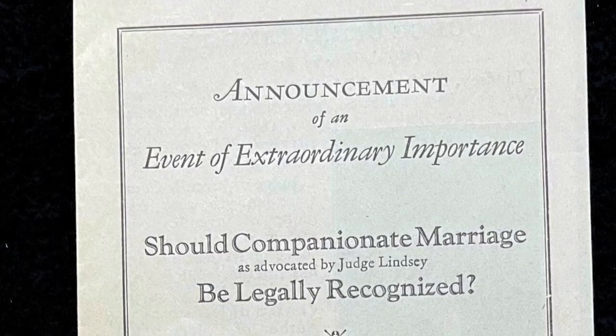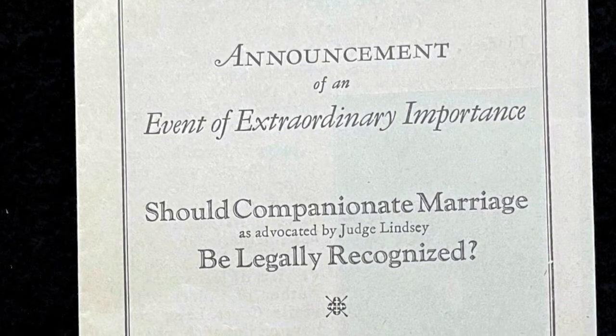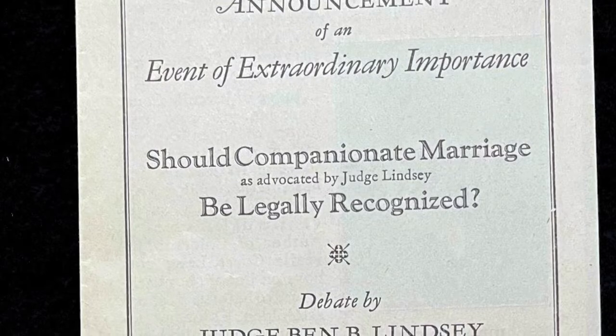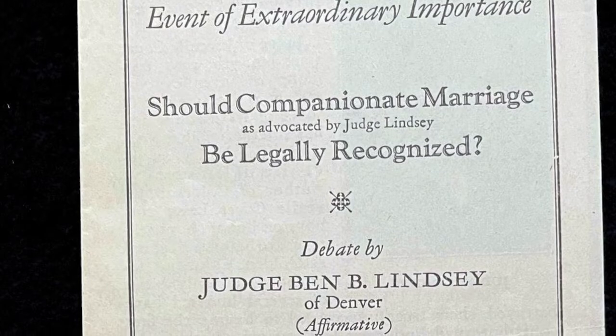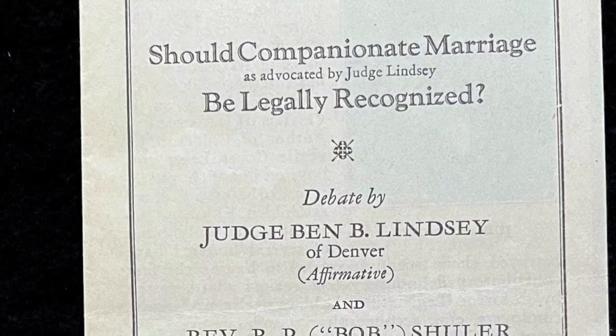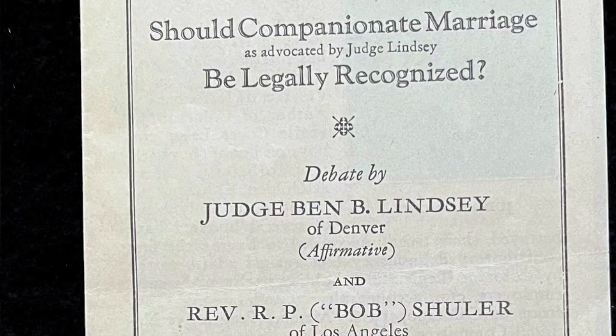And finally, in the same book, all of this was collected in one book. Tuesday evening, November 8th, at the City Auditorium on the Pier in Long Beach, California, was this announcement for an event of extraordinary importance. Should companionate marriage, as advocated by Judge Lindsay, be legally recognized? There's a debate by Judge Ben Lindsay of Denver, who's for it, and Reverend R.P. Bob Schuler of Los Angeles, who's against it.